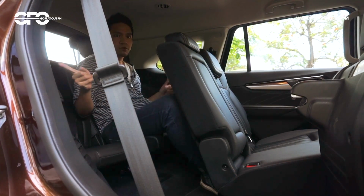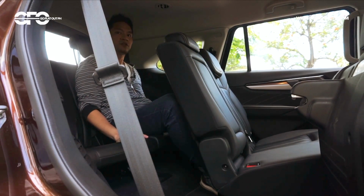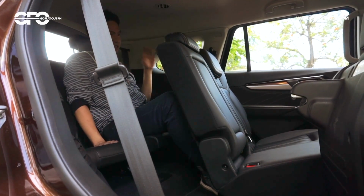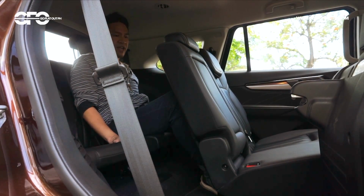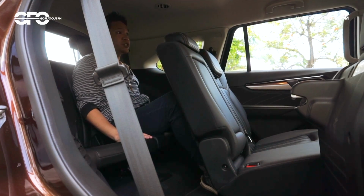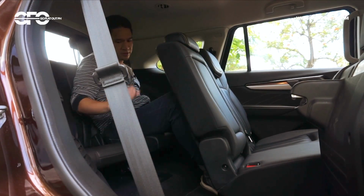You have cup holders on both sides. There's plenty of storage at least for the third row passengers. And you can also recline the seats. This third row, I can't reach, but yeah. The point is I can recline the third row seats for more comfort. Good job on that aspect for having a good third row here in the Isuzu Mu-X. I like it. And I'm not even kidding when I say I'm actually comfortable going at least to Alabang from Laguna here in the third row of the Isuzu Mu-X. Really good.